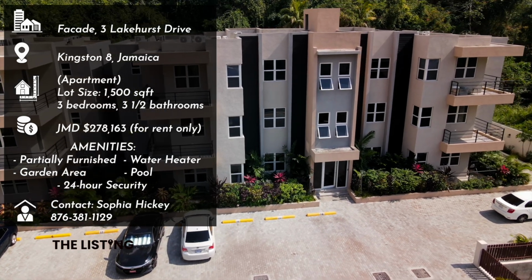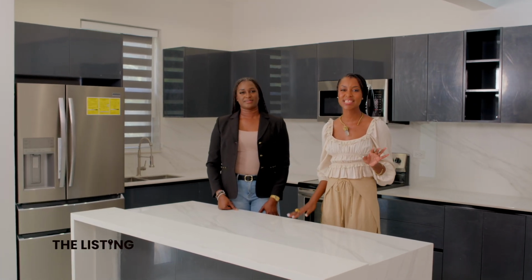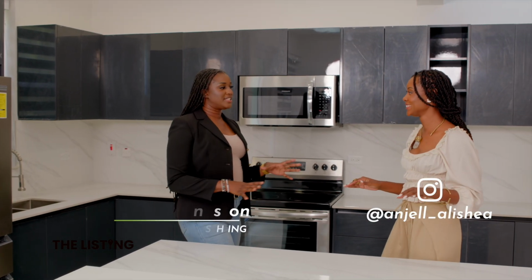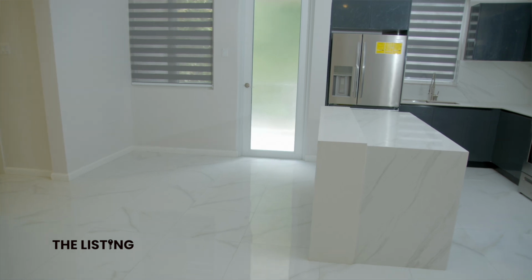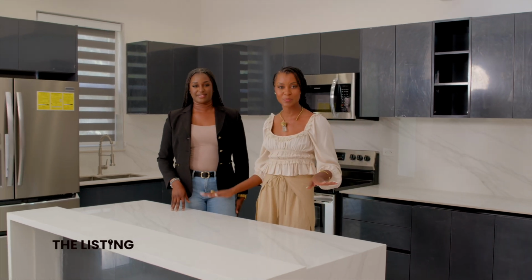As promised, we're now headed to the kitchen with Danielle. This kitchen is saying sleek and sophisticated. It really is. Danielle, what's your favorite part of this kitchen? I love the seamless transition with the countertops, the backsplash, and the tiles leading into the island. Yes, it's absolutely beautiful. This waterfall edge island is the perfect space to entertain.